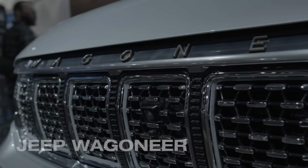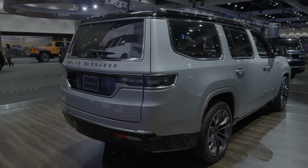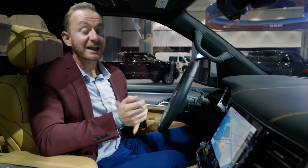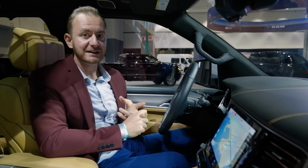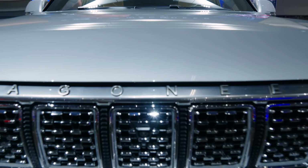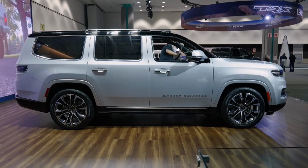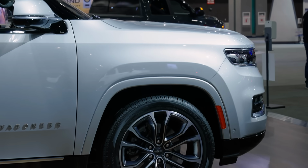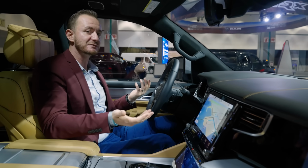For 2022, the Jeep Wagoneer is back, along with its Grand Wagoneer brother. Now, keep in mind, the Grand means more premium, it doesn't mean bigger. And together, the two Wagoneers will do battle with the Lincoln Navigator and the Cadillac Escalade. And the Wagoneer brothers are coming into the ring with a pair of V8 engines. For the Wagoneer, that means it gets a 5.7-liter Hemi V8. And the Grand Wagoneer grants access to a 6.2-liter doozy of a V8. But behind those V8 engines is the most luxurious interior we've seen from Jeep to date.